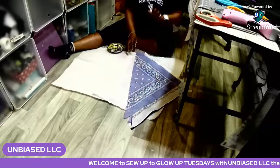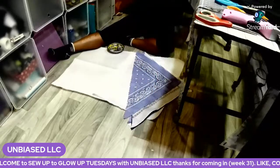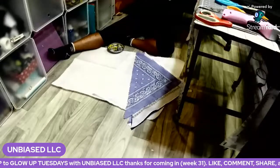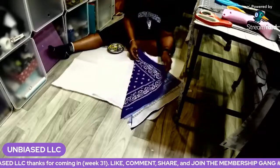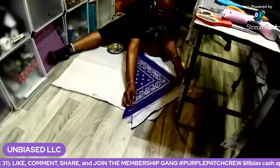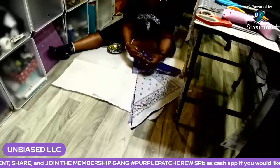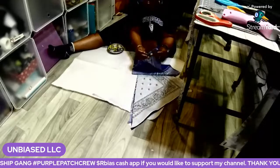okay? And then I'm going to use, I'm kind of switching this up a little bit because y'all know I love this dark purple, so I'm trying to use more of it in the front. So this will be, just make sure you pin these together.